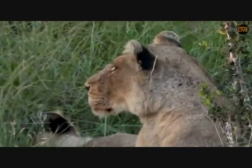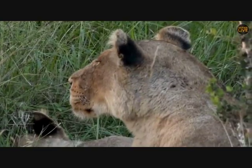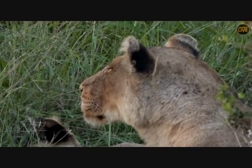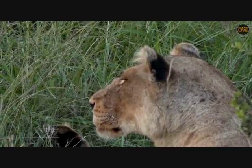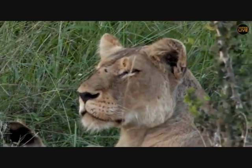I've seen Selous mongoose scavenging. I'm just trying to think what else. I've seen baboon, bush pig, warthog, all scavenge off elephant carcasses before. So, who knows what unusual and amazing things we might catch on that camera.